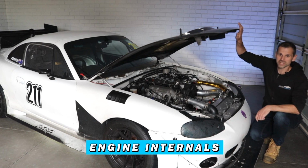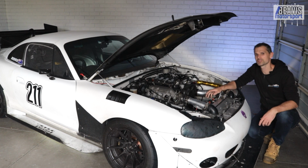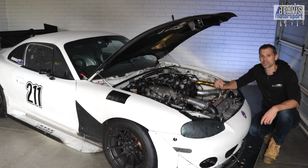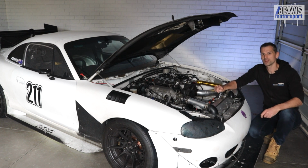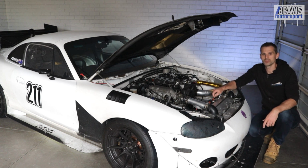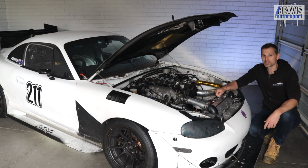The stock engine in a car like my Mazda MX-5 Miata was not designed to handle the increased levels of boost and power that a turbocharger can provide. The increased pressure and temperature generated by the turbocharger can put stress on the engine internals, in particular the pistons and conrods, which may lead to premature wear or catastrophic failure if not properly upgraded.